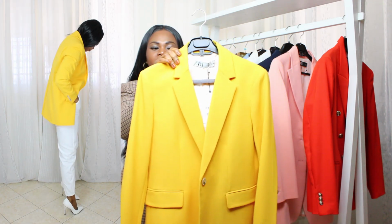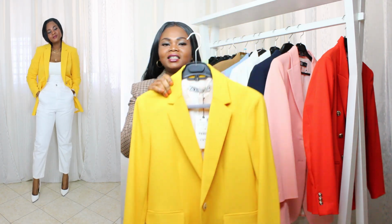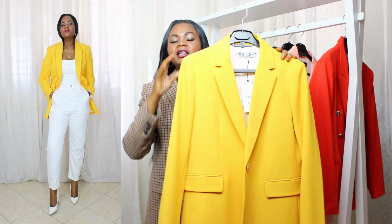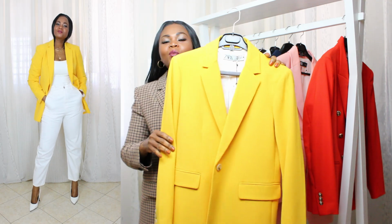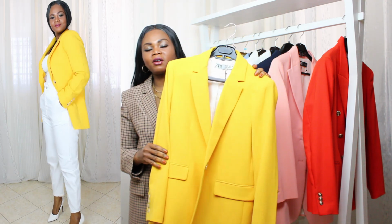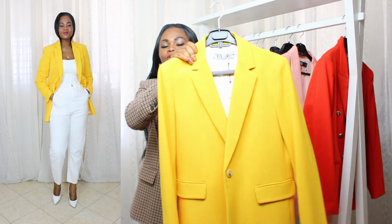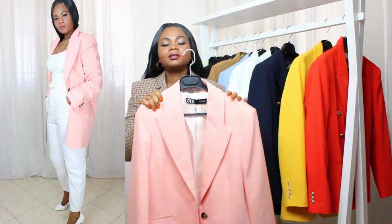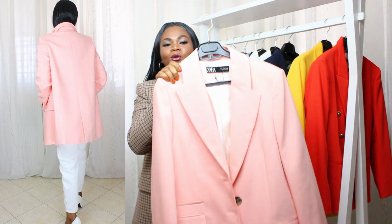So let me know what you think about these elegant pieces from Zara. I decided to pick a few pieces. In my personal opinion, I think these are the most elegant pieces for this spring summer. Those numbers that you can really style with different items you have in your wardrobe, like this number here, you can style it with different items because the blazer is super elegant. Thinking about spring summer, you can't go wrong with this type of number.